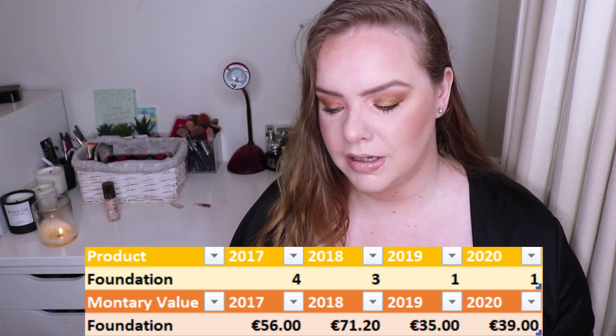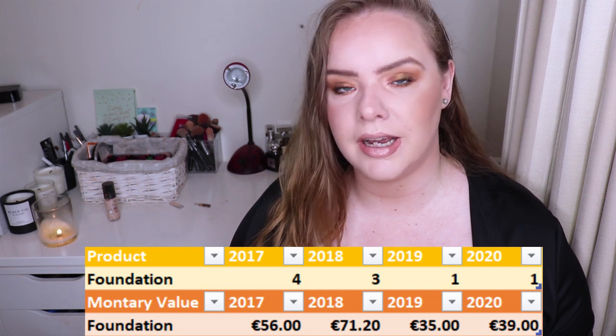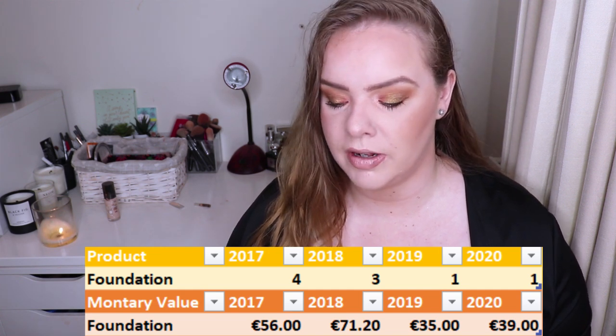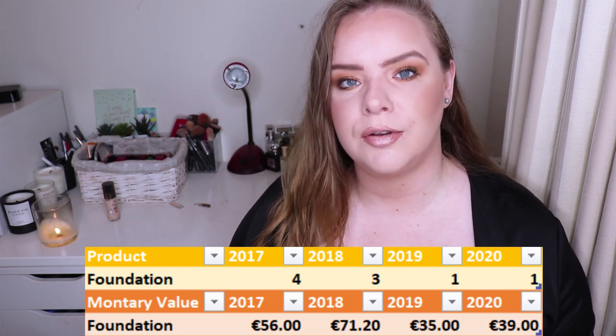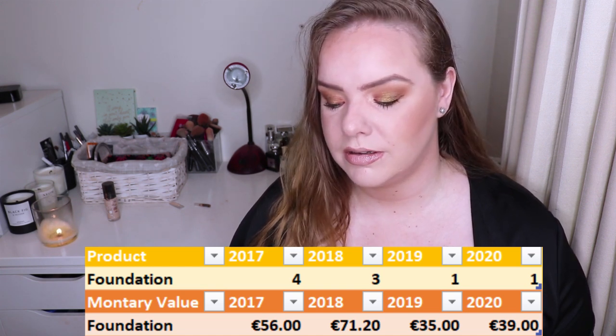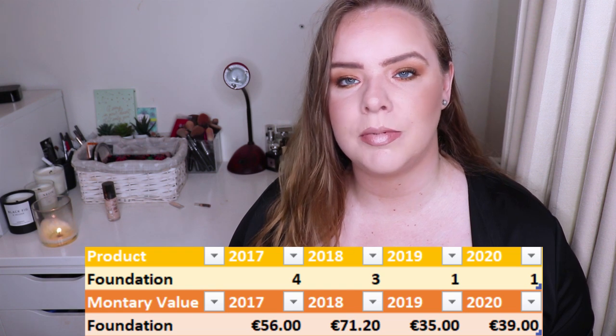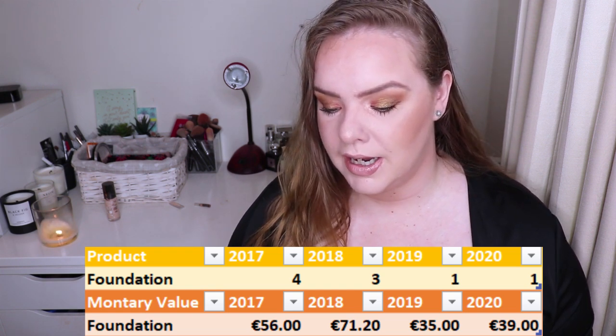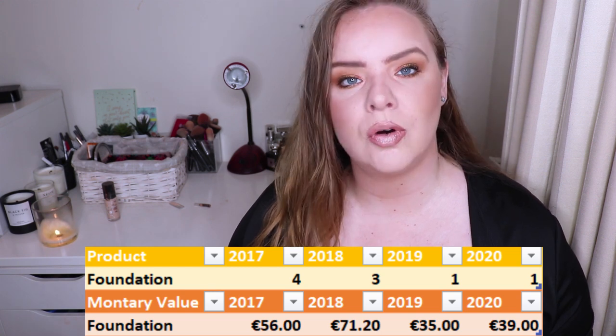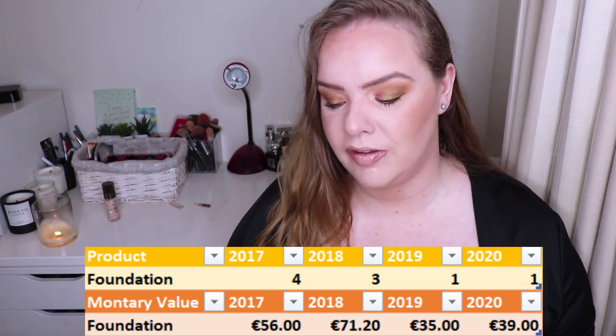Do you see what I mean there? I used one less product, but yeah, I used more in value. I still would rather have used up the 4. In 2019, I only used up 1, and that was €35 worth. And that was the Urban Decay All-Nighter, and I didn't enjoy that. It was too full coverage for my taste. And in 2020, I've only used up 1 so far, and it was the It Cosmetics CC Cream.